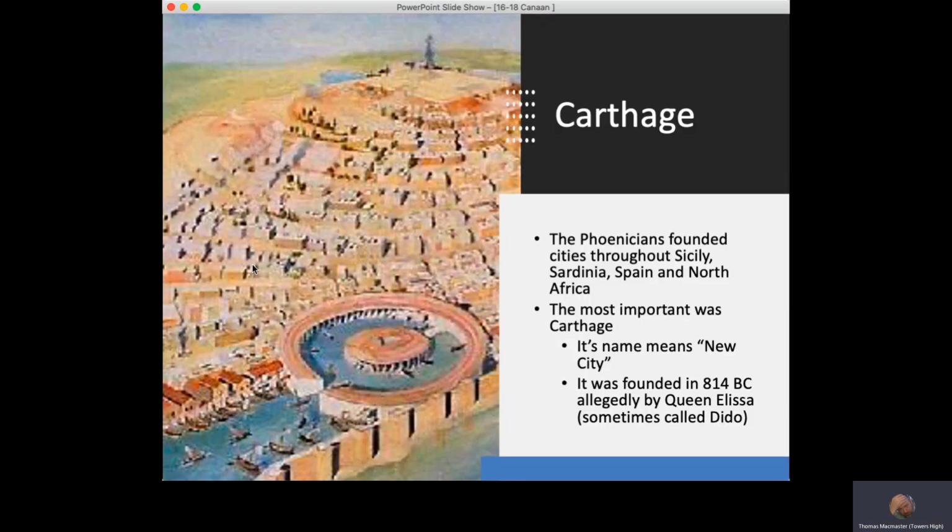The most famous of these colonies, though, is a place called Carthage. Its name, Carthage, in Phoenician, has a meaning of new city. It is a new colony established probably around 814 BC. Later tradition says that the city is founded by Queen Alyssa, princess from the city of Tyre. Sometimes she'll be called Dido.